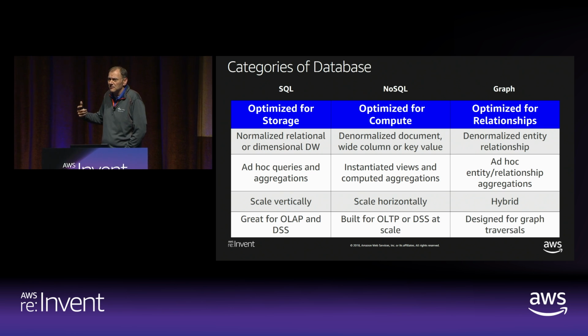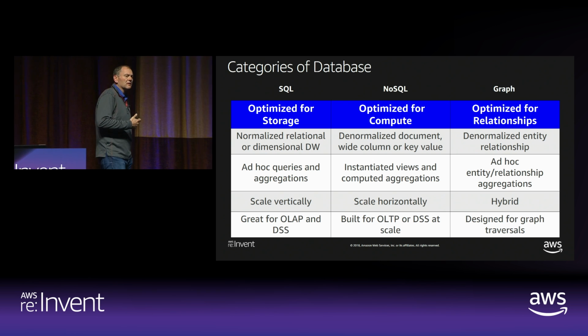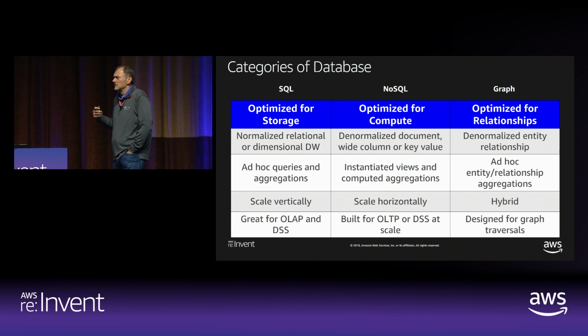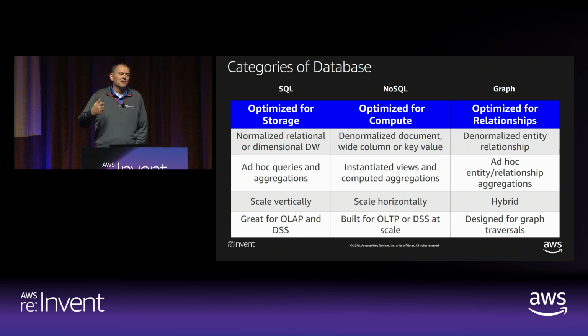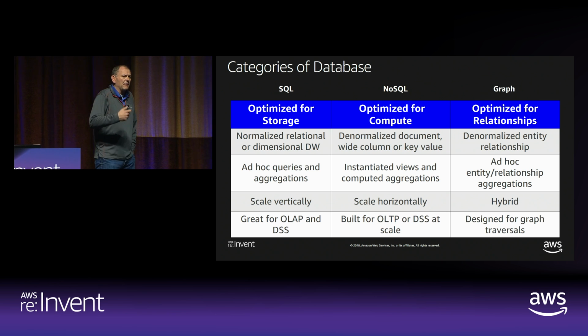I can scale within a single system, a single box, and it's really good for those OLAP or DSS style workloads, right? Decision support system workloads. Analytics, access patterns that are not well understood. These are really good use cases for SQL. NoSQL is really optimized for compute, right? So again, SQL optimized for storage, NoSQL optimized for compute.